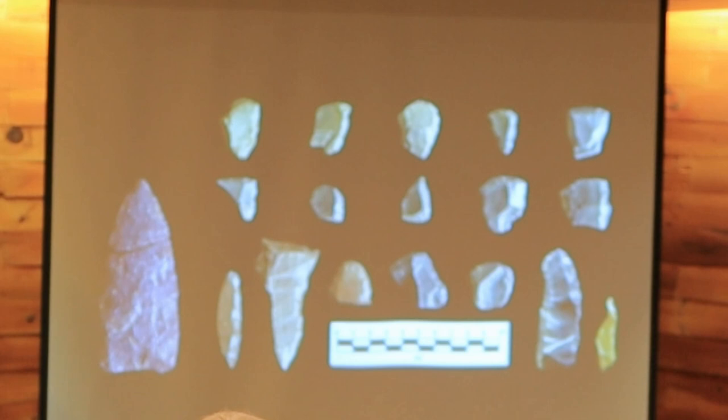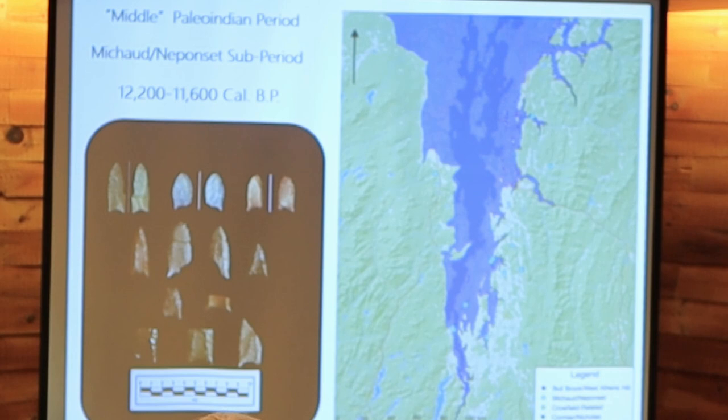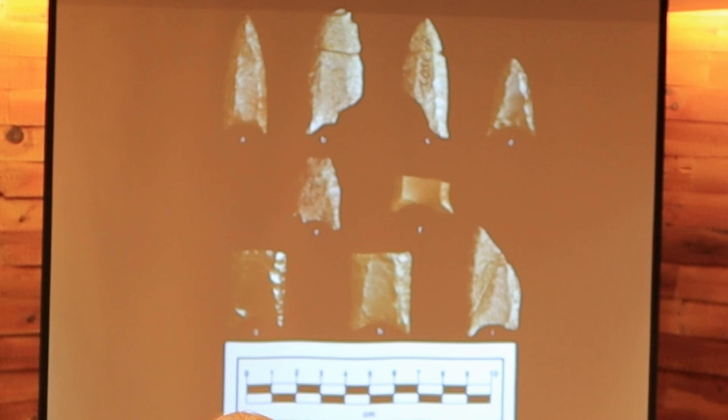The next period, we have a very large Paleo-Indian site very similar to the Winooski, where the Lamoille was flowing out into the Champlain Sea. Again, attesting to the importance of that sort of freshwater to seawater locale. And again, a variety of materials: Mount Jasper rhyolite from Berlin, New Hampshire, and then some more Munsungan Lake chert.